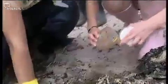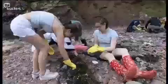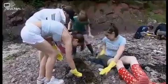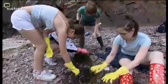Very few of them have actually stuck their nose in a rock pool, and even if they have, they very rarely actually put their hands into it and got stuck in. So one of the great things is the completely new environments that they're not used to. You need about 50 in your pot.